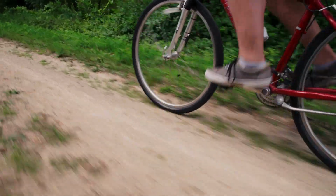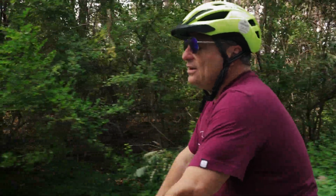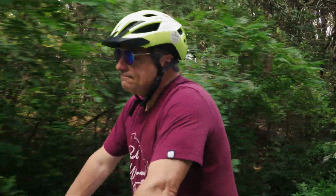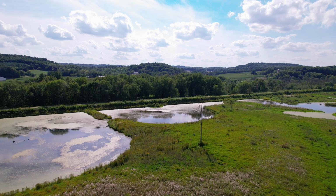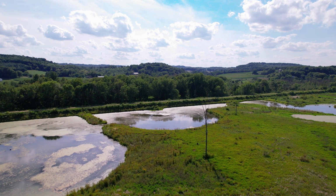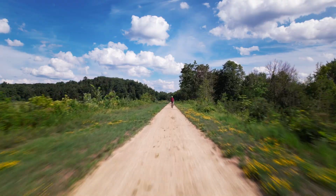The 400 in the name comes from an old train line from Chicago to Minneapolis that ran you 400 miles in 400 minutes. I'm not going that fast on this, but it's still a nice pace and it's still a beautiful ride. Oh, you're trying to pass? Okay, go ahead, speedster.